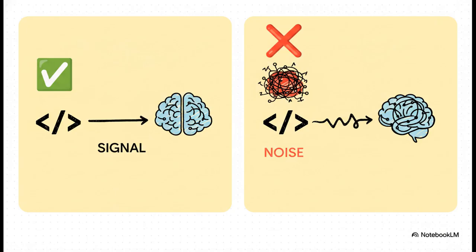An AI doesn't read your page like a person. It breaks it down into chunks. Clean code is pure signal. It's easy to understand. But code bloat? That's just noise that confuses the heck out of the AI, making it less likely to trust and cite your content.